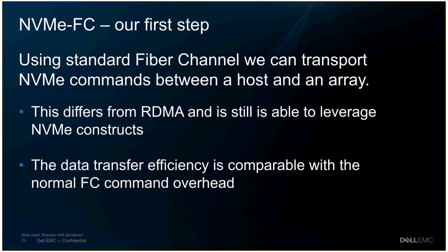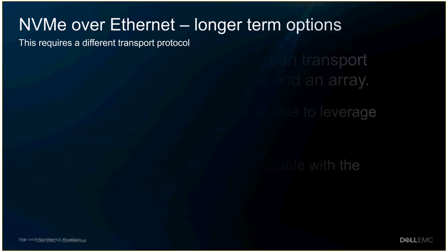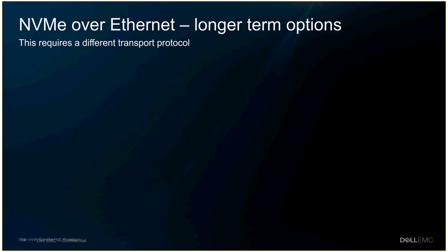But in the longer term, we're looking at how do we move this over Ethernet? And let me ask you folks a question. Why do we want to move this over Ethernet? And look at the crowd. Why do you think that Ethernet's important to us in the future? Well, because we see the actual throughput and bandwidth available in Ethernet networks eclipsing Fibre Channel networks. You can get 32 gig Fibre Channel now. I can also get 100 gig Ethernet. 250 is on the horizon. Terabits not too far out there. There's a lot of activity going on in the Ethernet world.